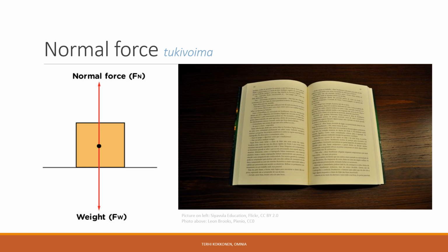A surface, such as a table, exerts a support force called the normal force, tukivoima, on an object that is resting on it, like the book in the photo. The normal force prevents the surfaces from penetrating each other.